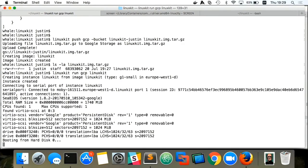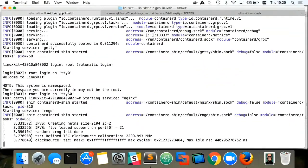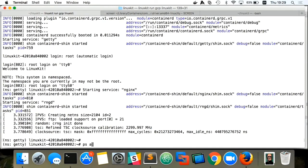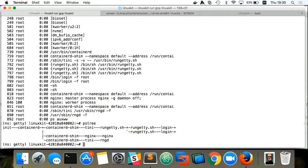Well, it's containerd, so it's the cut down one. Now this is booting on GCP, and we're on the GCP console. If you look at what's running, you can see containerd is running, and then it's running containerd shim, which is what containerd runs there. I'm not sure if we've got PS installed on here. Yeah, so it's basically just running it through containerd.